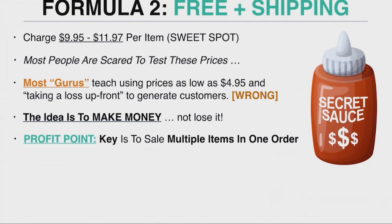So one of the keys to my success with this model is getting people to buy multiple items, right? Getting them to come in and not just buy one free item.